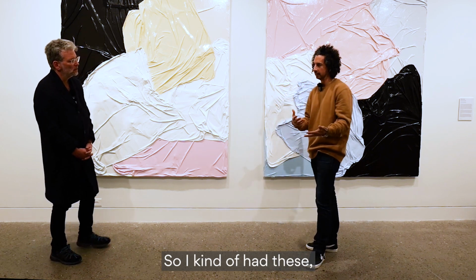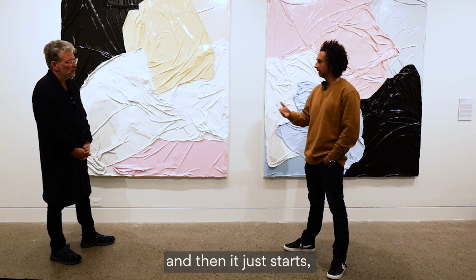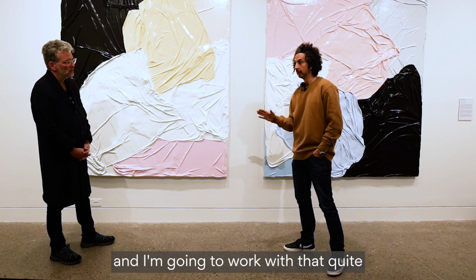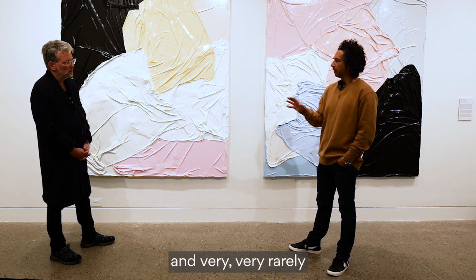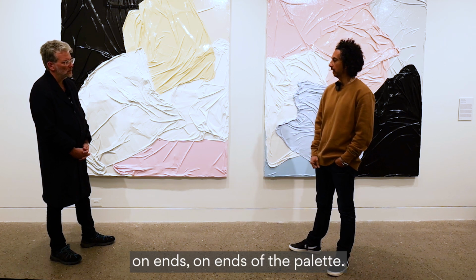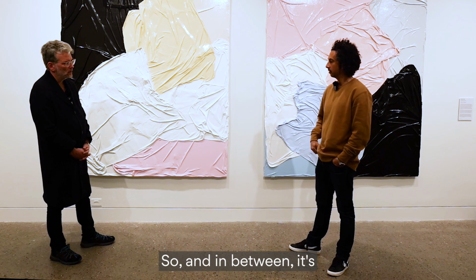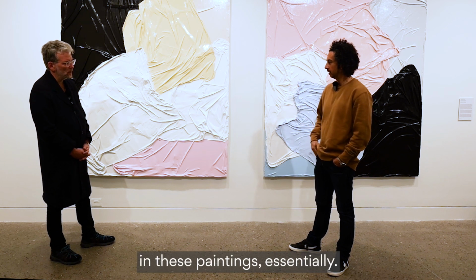So I had these colours available to me to use, and then started to formulate over time. For me, it started to become quite specific. Okay, I'm going to select a certain section of this colour chart, and I'm going to work with that quite uniquely. Very rarely will high key type colours enter the palette. Black is probably on one side of the spectrum, and white is on the other side, and in between, it's a mixture of the palette that you see in these paintings, essentially.